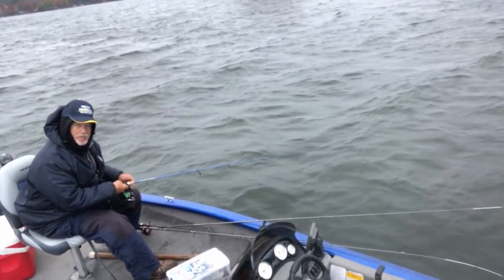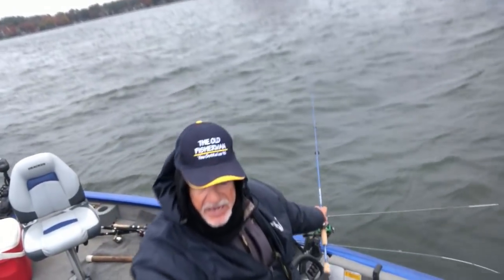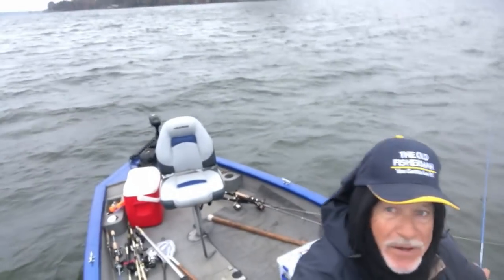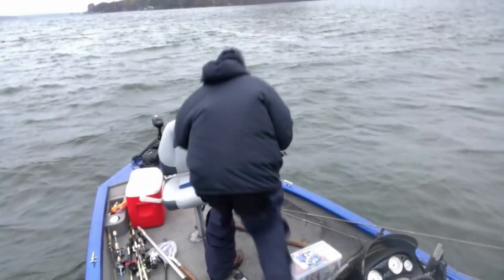Boy, that wind is whipping. Doggone camera is turning again. It seems like every time I go fishing anymore, the wind's whipping. Y'all notice that? The wind is whipping.